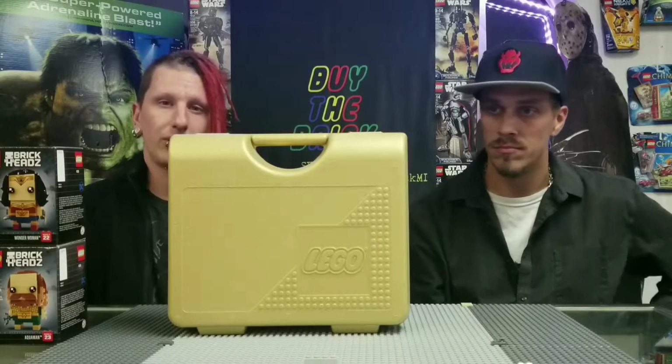And this week in Lego, first up we have from 1997 a gold Lego carry case, which is currently going in its present condition for around $20. It's in really nice shape. Yeah, there's only a couple marks on it. Pretty good for its age.